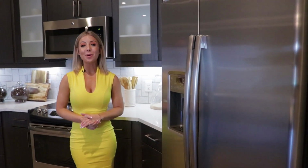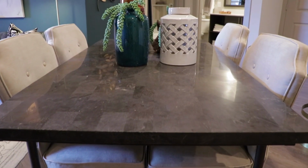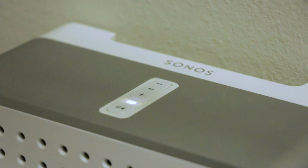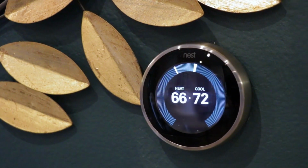Some of the featured apartment amenities here at Broadstone Evoque are the sparkling quartz countertops and the side-by-side refrigerators with ice makers. These apartments are perfect for you entertainers. Not only do you have tons of counter space to host dinners for all of your friends, but you also have built-in Sonos speakers that will really set the mood. They really thought about everything. They even have this Nest thermostat that you can adjust from your phone.